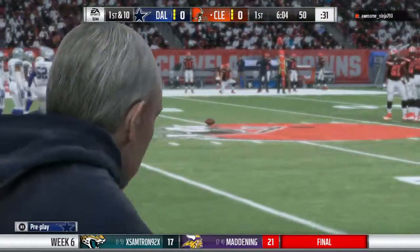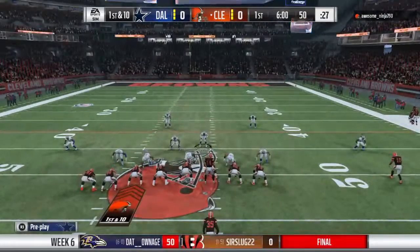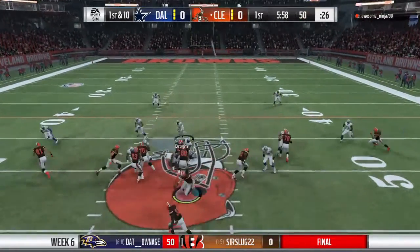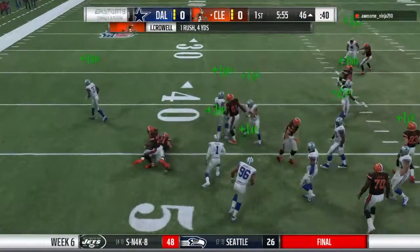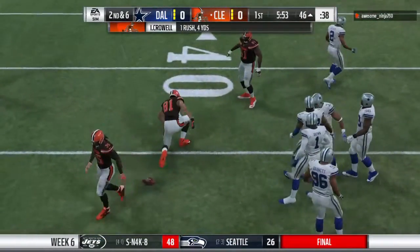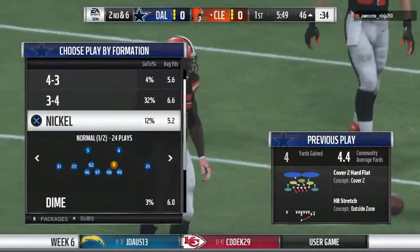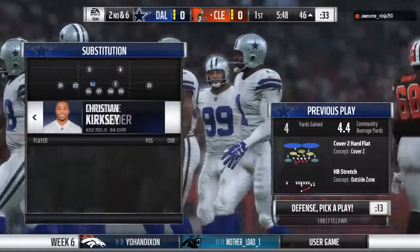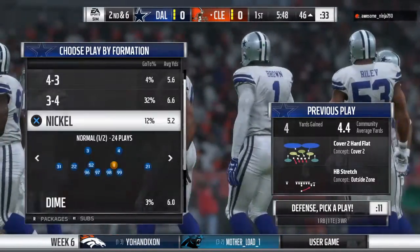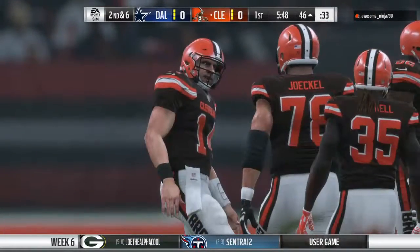So here we go, 1st and 10 now. On the ground, this is Isaiah Crowell. And able to push his way forward here for a good little gain. Yeah, give him 4 yards there. It'll be 2nd and 6. Tough running there. That's a hard-earned 4 yards. Yeah, those are the unsung kind of runs. They don't fill up the stat sheet, but they do set you up in good position on 2nd down.